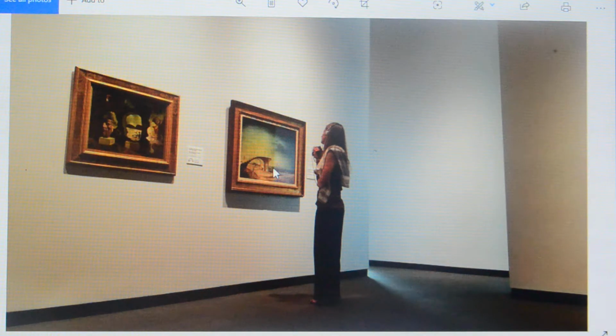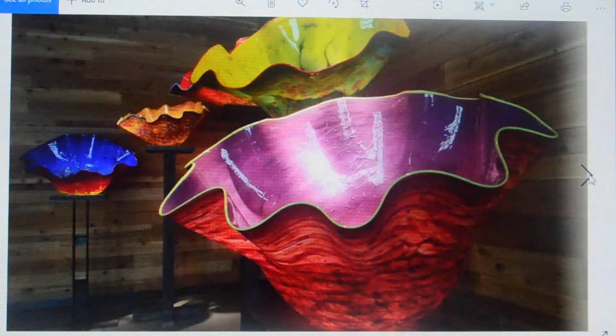Blending, he's dead, right? He's gone. He's long gone. And he's still alive through his story. And so I always like pictures like this because of the fact that they connect our past to our present.